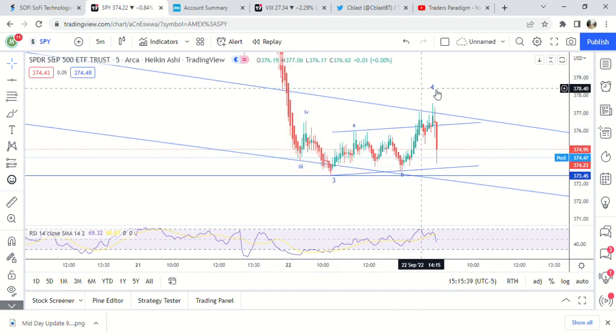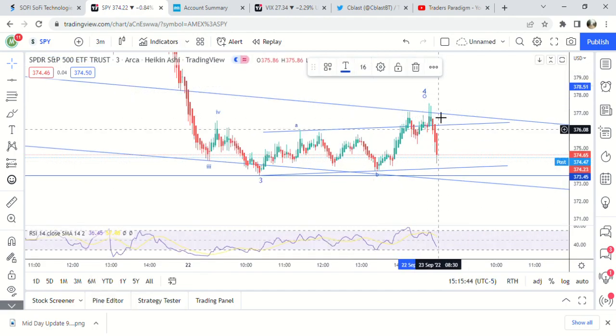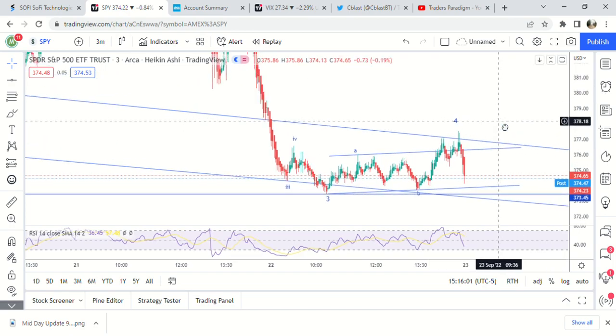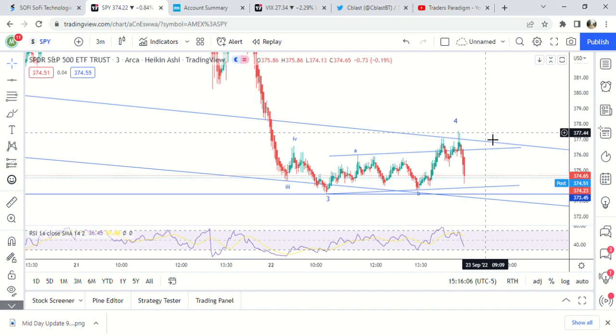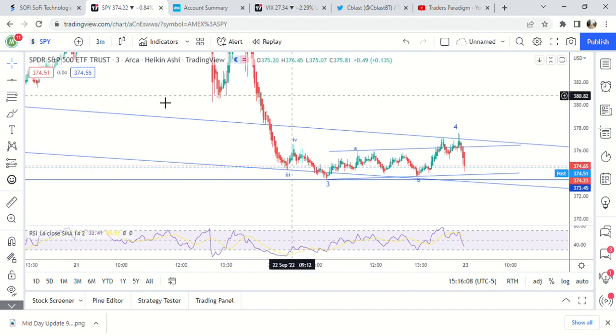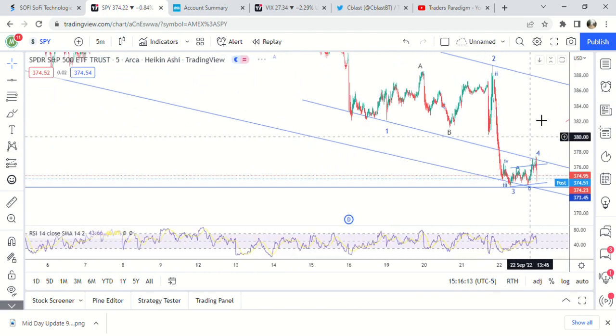So valid fourth wave. And then in the last 15 minutes of the day, we got straight red candles from 377.55 all the way down to 374.14, pretty much close to the low of the day. This is pretty much just the start of the fifth wave. If you remember from the last video, I said the third wave was longer than the first wave, so we know the fifth wave can be as long as it wants. Usually though, they're about the same length. Two of the waves are usually the same length.